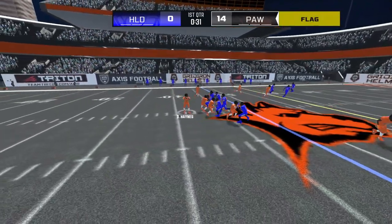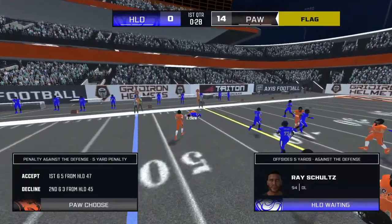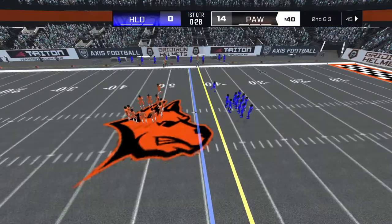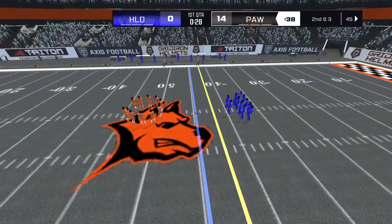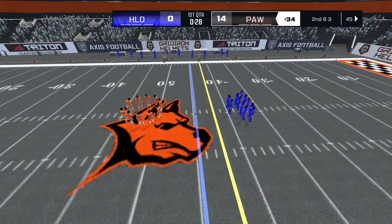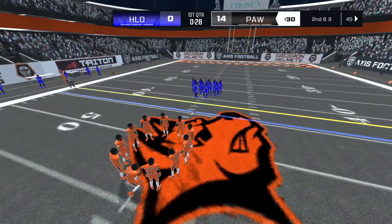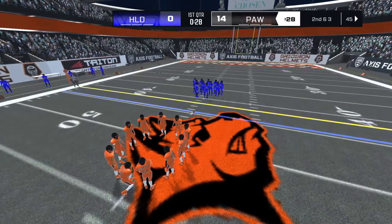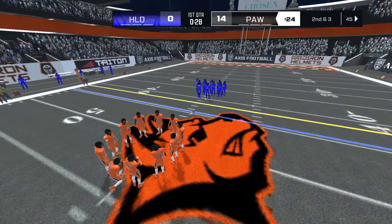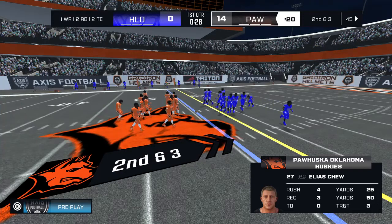Flag on the play. Chew with the catch. We'll see if the penalty affects the outcome. The home team will turn down the penalty. Second down. Second and short.